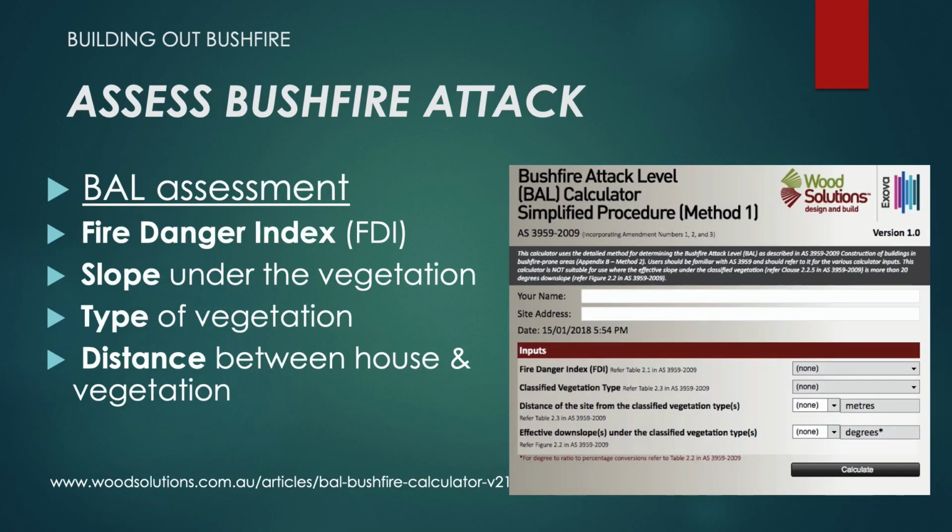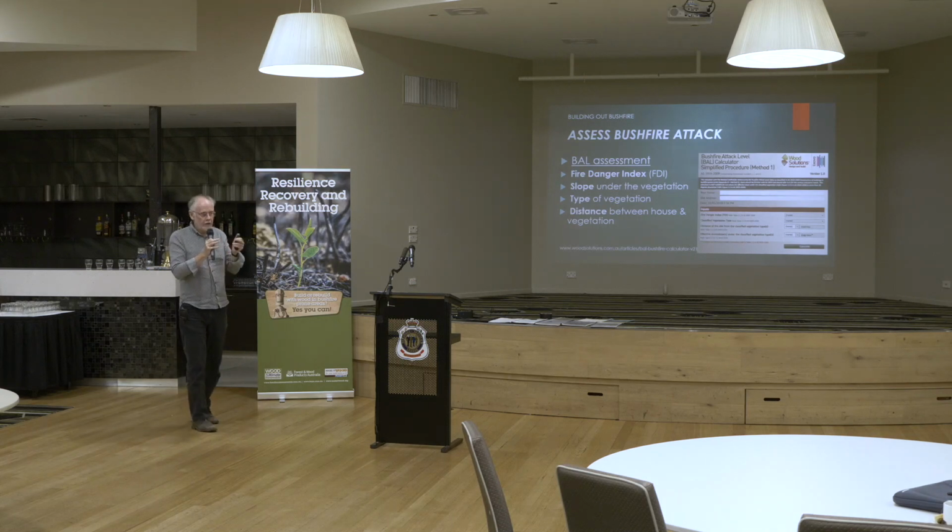which is to do with what's called the Fire Danger Index, which for this state is mostly 100, apart from in the alpine areas where it's less. I won't try and explain. The slope under the vegetation, because the fire intensity is directly related to the slope and the nature of that bushland or vegetation, whatever kind it might be. So type of vegetation. There is about 25, if you like, standardized types in the Australian standard, but it varies. Queensland has gone alone. They have 119 vegetation types. And this is why what is meant to be national is fragmenting more and more into different state approaches, although the way to do it is still the same.